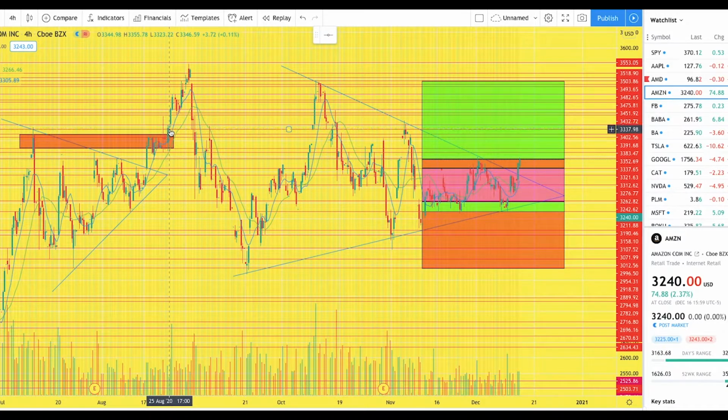So for me, I would have entered here at the 3339, 3337, and I would have ridden that all the way to maybe even 3451. Or if we went straight to the top, guys, who knows? I could have left one contract to just run, and it could have gone all the way to 3518, in which case you would have made most people's annual salary, judging from that large move.